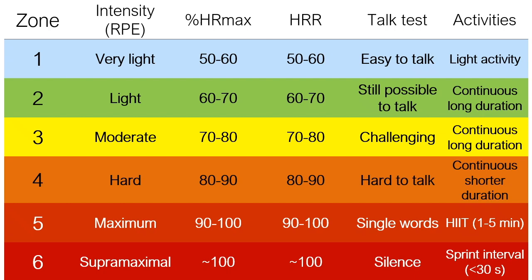If you were to look up training zones, you would find a fairly similar set of slightly different systems, but some with more divisions than others. Most will stop at what they call zone 5 with maximum aerobic performance. But we can build aerobic fitness with supramaximal efforts, basically with sprints. So I've gone with a 6th zone to include that.